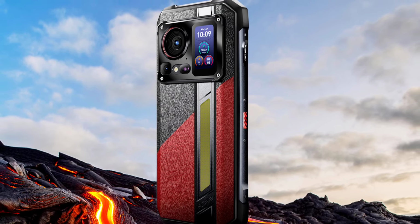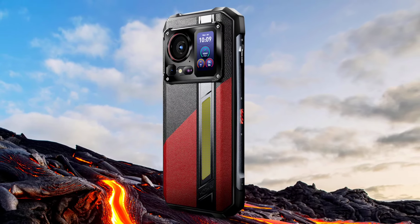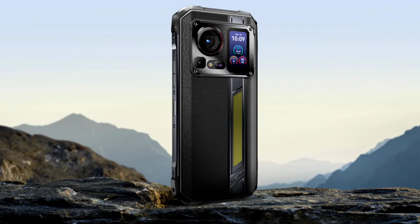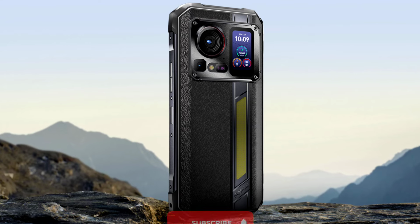Personally, it's a rugged phone with a compelling feature set. It offers a blend of durability, performance, and battery life that could make it a compelling choice for outdoor enthusiasts, construction workers, or anyone seeking a phone that can handle life's toughest challenges.